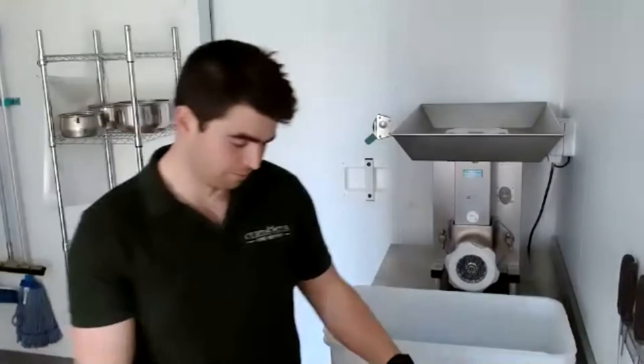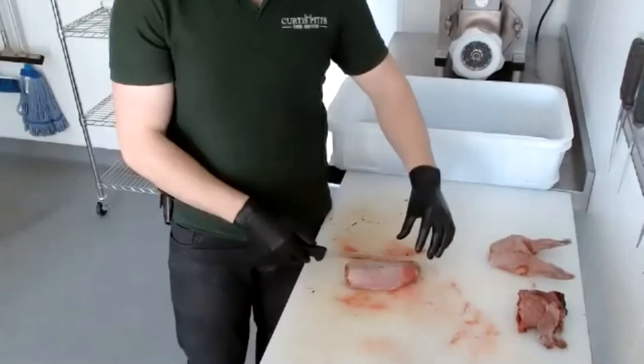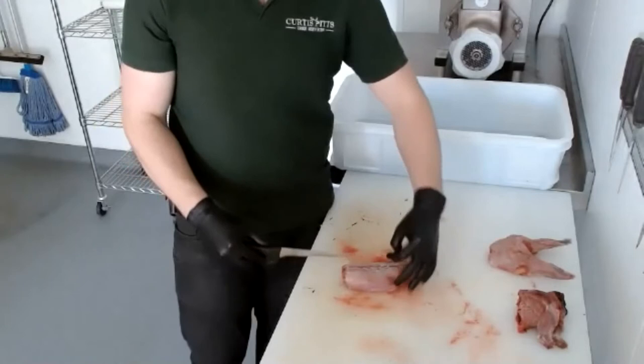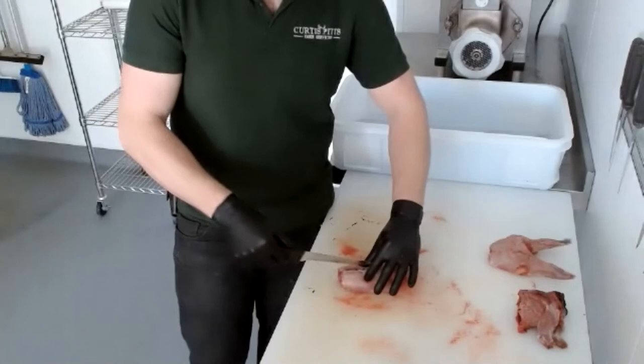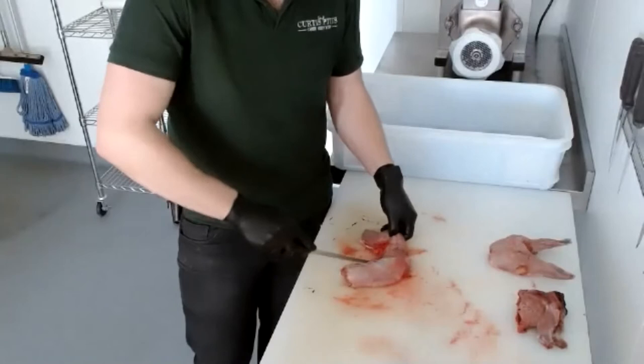So back on the block here, we've still got our rabbit saddle. Just like you were loining out any other carcass of meat, run your knife down the back of the vertebrae, and whilst using your fingers, because it's such a small item, you've got to be a little bit more delicate. You can push the meat away from this vertebrae here, and we can run this right down through and take that loin straight off. Very simply, it's not a big expanse of product to deal with.